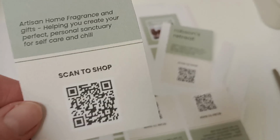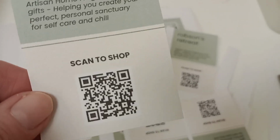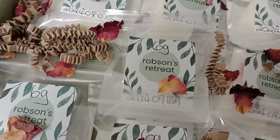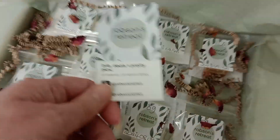And I'll be using these to make up lots of lovely sample boxes to take with us to my market at the weekend. And how can I talk about my sample boxes without actually showing you one of the sample boxes? So this is what they're like inside.